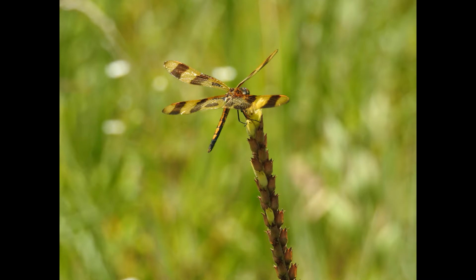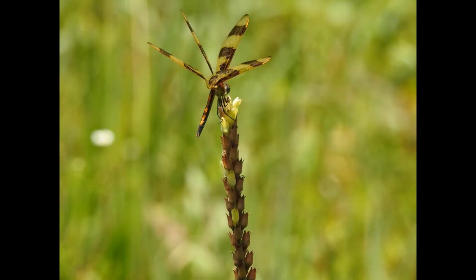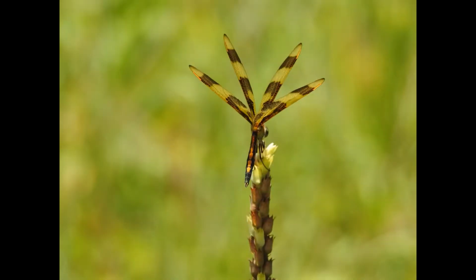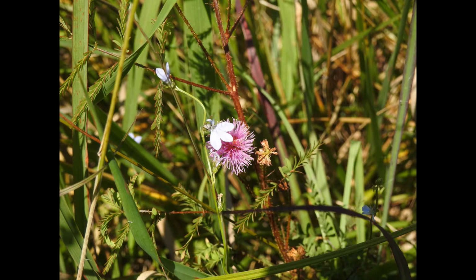What do you think of this guy? A great shot of a dragonfly. I don't think I can count the spots, but he probably has at least 12. Yeah, could be. He's got four wings and at least two on each of them. But actually, no, there's more than two on each of them. There's like three. Right, so it'd be a 12-spot skimmer, maybe.